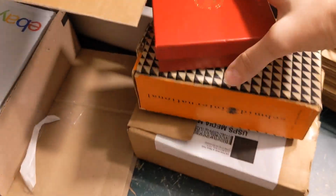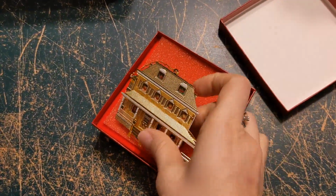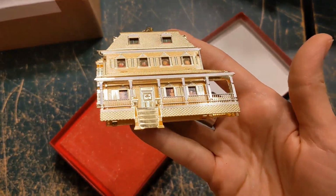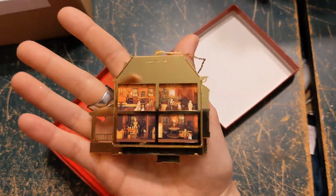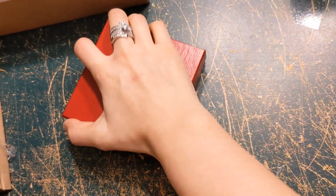Okay, so this sold for $17 with shipping included. This is a Bing and Grondel ornament. I picked this up with a bunch of other ornaments a few months ago for maybe a couple bucks. They were in a baggie at a thrift store. And this went for $17 with shipping included. It's just a cute little Victorian looking one.